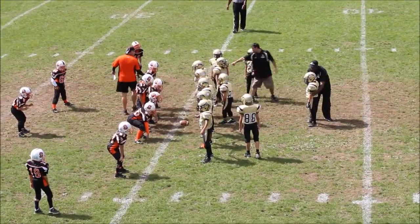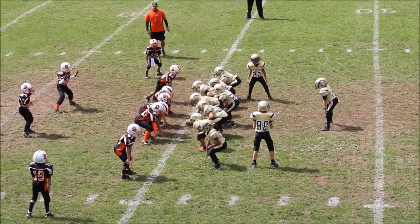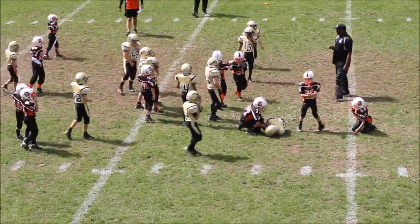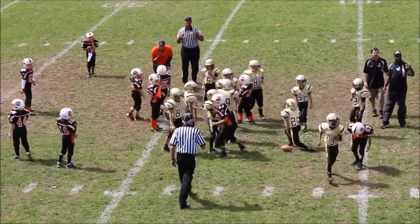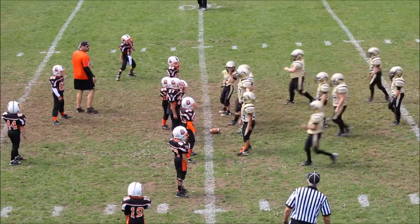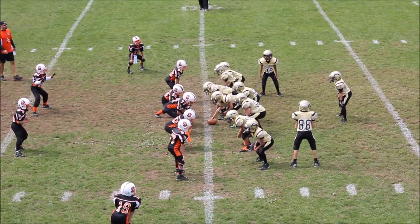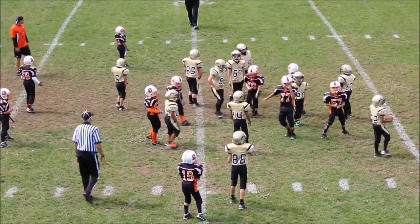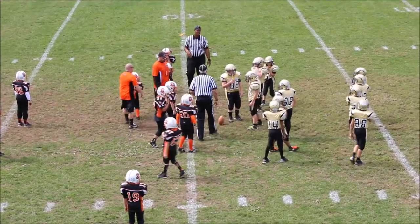Anthony Marsala moves under center for Woodland. We have a flag on the play. False start against the Junior Hawks. That'll move them back 5 yards and bring up a first and 15. We have movement again. False start. That'll move him back 5 more. First and 20.